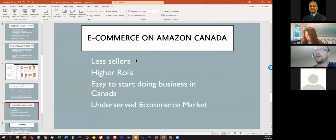Okay. So the biggest thing about Canada, if you're doing eBay or whatever you want to do, there's usually fewer sellers, higher ROIs, but slower movement in your money. So I suggest that sellers buy less off the bat and try to feel out the market before they go too crazy. It's fairly easy to start in Canada.